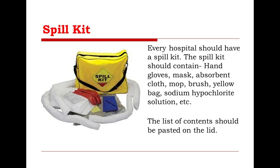Spill kit. Every hospital should have a spill kit. The spill kit should contain hand gloves, masks, absorbent cloth, mop, brush, yellow bag, sodium hypochlorite solution, etc. The list of contents should be pasted on the lid.